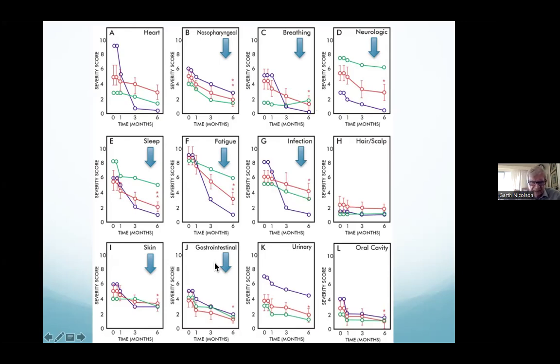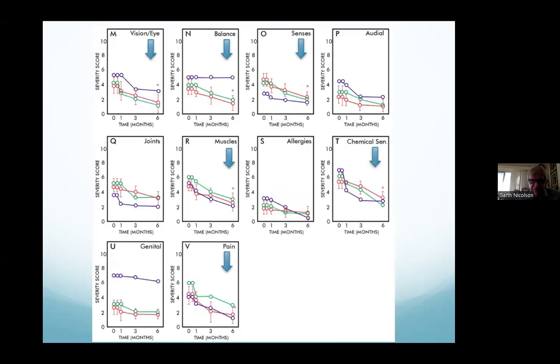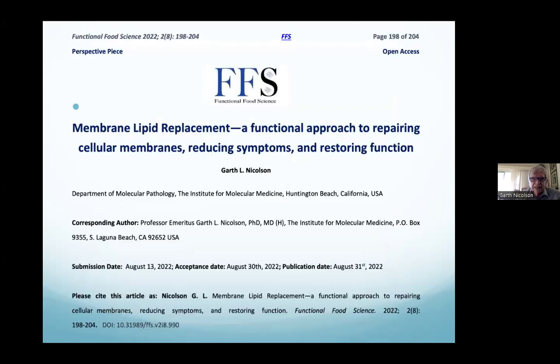Infections, gastrointestinal problems, urinary problems. And on the next slide, visual problems, balance problems, sensory problems, audio problems, muscular problems, and so on. Chemical sensitivities, very important. And we found that that was in pain. And the pain was very interesting because I'm interested in that from a number of different directions.